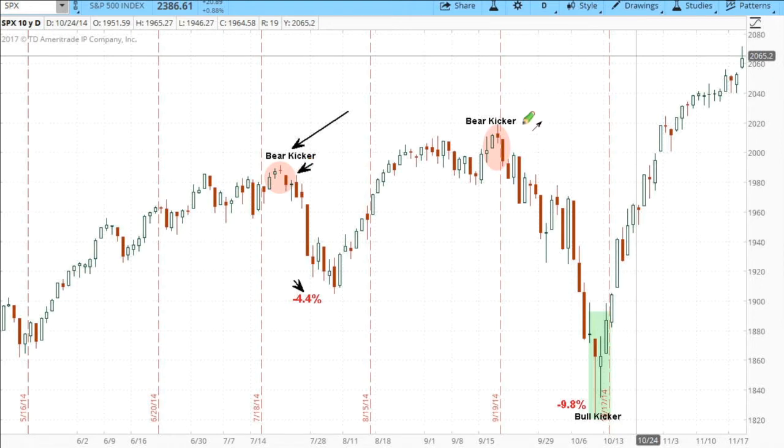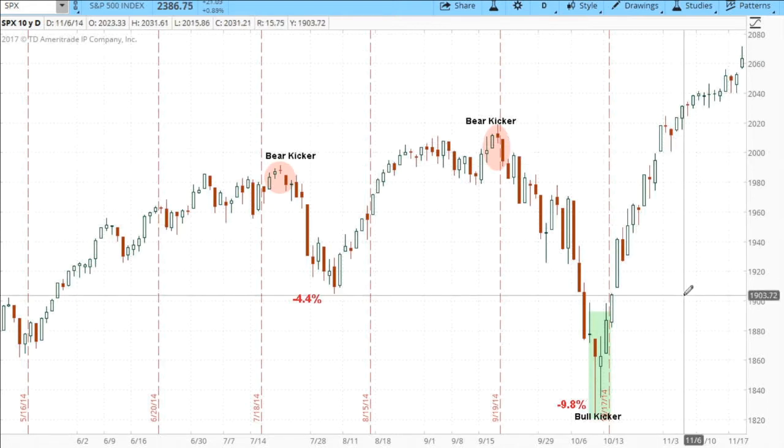And here's the bear kicker pattern right over here, closing near the high and the downside gap. And then it had one day where it tried to return. And this was a 9.8% decline. Note that that ended also with a bull kicker.